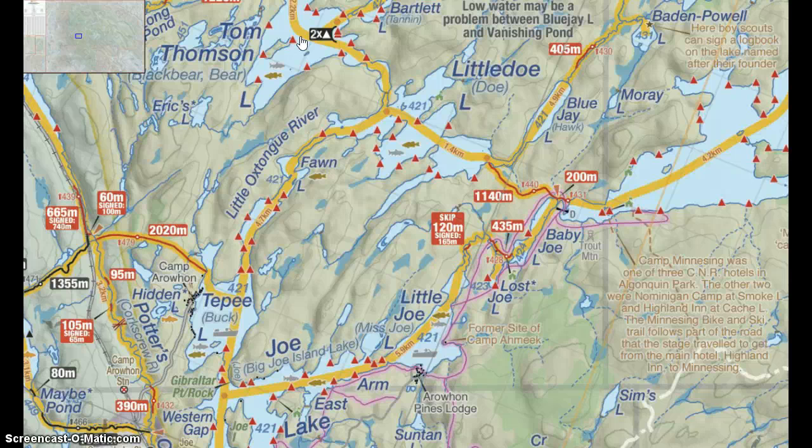Someone else may say, you know what? I'm starting out at Canoe Lake. I'm going to camp on Joe Lake my first night. Then I'm going to paddle up to Big Porky or Burnt Island my second night. And then I'm going to paddle back and stay on Joe my third night and then come out.